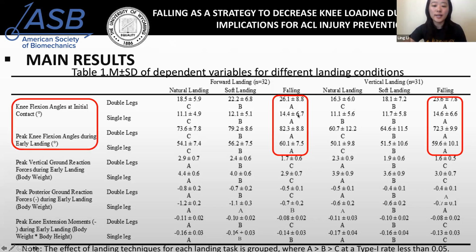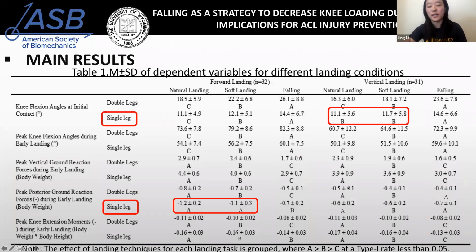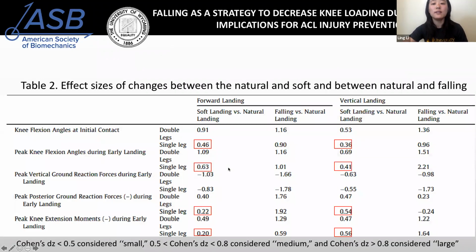Falling had the greatest knee flexion angles and soft landings were the second greatest. For the impact forces and knee extension moments, falling was generally the least and the second least for the soft landings. However, under the single leg soft landing conditions, some of them didn't have a significant difference compared to the natural landings. And when looking at the effect size, mostly in the single leg landing conditions showed a small to medium effect size between the soft landings and the natural landings.